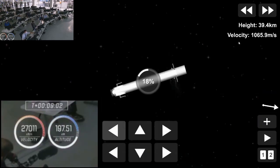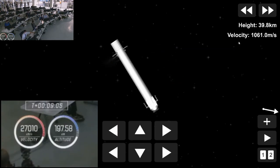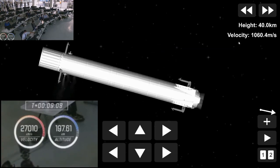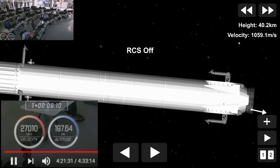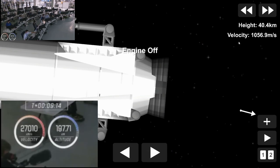We've got shutdown of the second stage engine on time. Dragon SpaceX, nominal orbit insertion. Launch escape system is disarmed. And SpaceX copy.